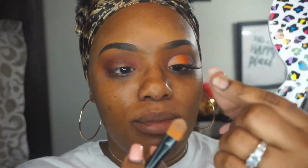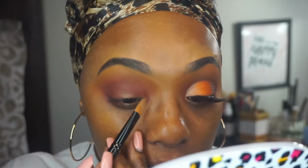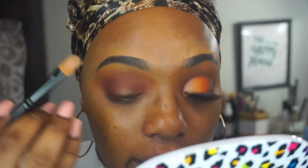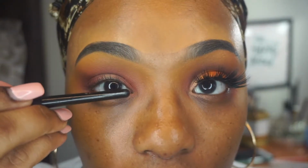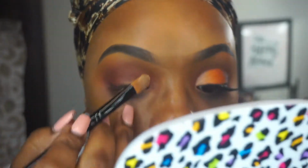Now I'm gonna go back into that Makeup Revolution shade in C12 and my Coastal Scents concealer brush. Press it out a little bit, form that shape. And then I'm going to cut a crease, raising my brows, going right above my crease. I'm starting right at the corner of my eye right here. It's where I'm gonna start that curvature.